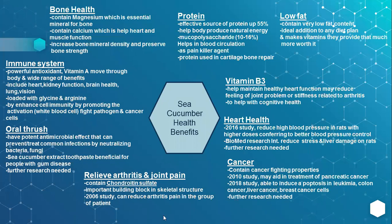And number four, sea cucumber benefits us by relieving arthritic and joint pain. This is important as well, as sea cucumber contains chondroitin sulfate, which is a very important building block in the skeletal structure. It can be found in the tissue between the bones and the cartilage, so it's very helpful to relieve joint pain and arthritis. Arthritis is so difficult.